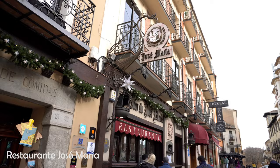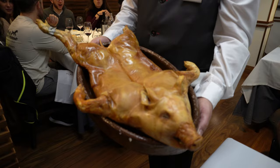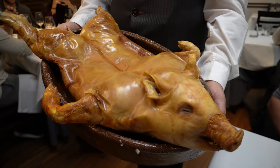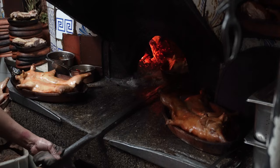So here we are for lunch. We have to stop at Segovia's Jose Maria, where we're going to try their suckling pig. Probably if you're a vegan, it's time to look away. Suckling pig, also known as cochinillo, is a must-try dish while you're in Segovia. With meat so tender it is often cut with a plate. It's crispy on the outside, deliciously tender and juicy on the inside, and it satisfies all the taste buds.